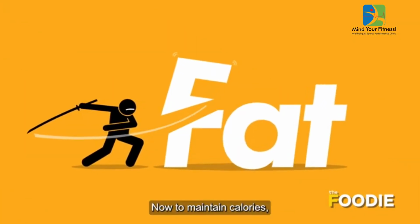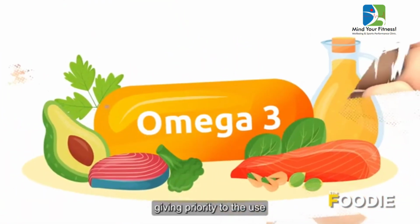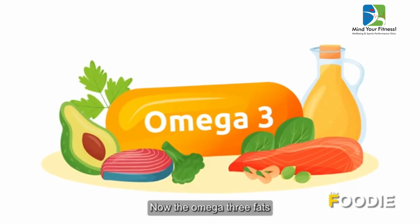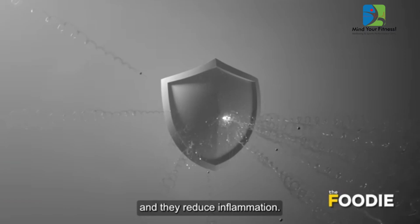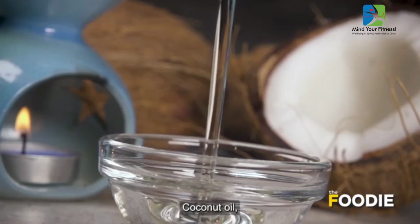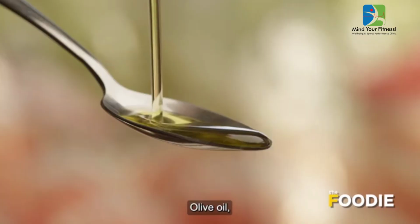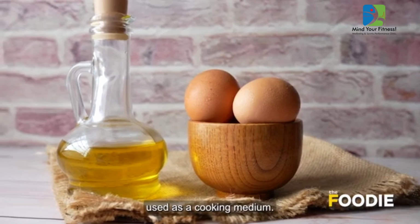Coming to fat. Now, to maintain calories, the proportion of fat can be increased, giving priority to the use of medium chain and omega-3 fatty acids. Now, the omega-3 fats play a major role in immune response and they reduce inflammation. Coconut oil, butter, ghee, nuts, fish, MCT oil can be used. Olive oil, rice bran oil, groundnut oil can also be used as a cooking medium.